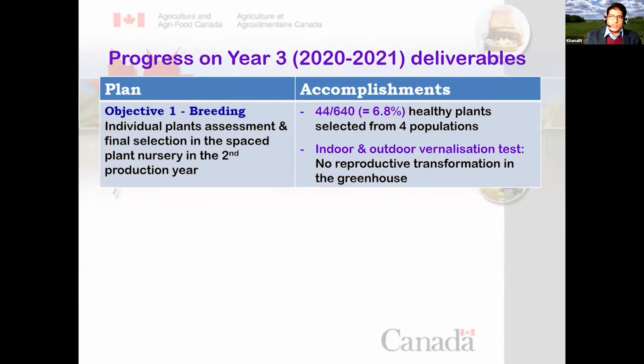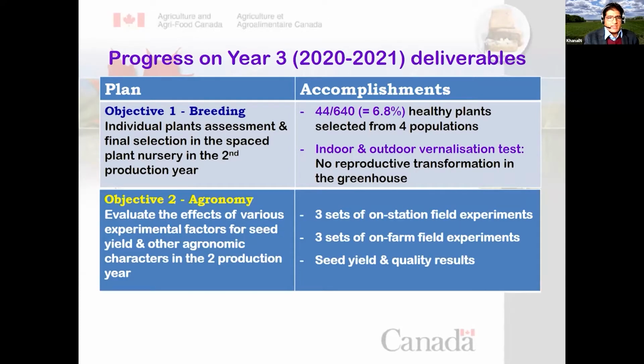So what we had planned in 2020-21 and what we accomplished: in the breeding aspect, we selected about 7% healthy plants from 4 different populations. And we also tested whether it is possible to produce seeds in the greenhouse. For that, we did both indoor vernalization and outdoor vernalization, by putting plants outdoors over winter and bringing them into the greenhouse. But there was no reproductive success. And on the agronomy side, we conducted 3 sets of on-station field experiments, 3 sets of on-farm, that is farmers' field experiments, and some seed yield and quality assessments.